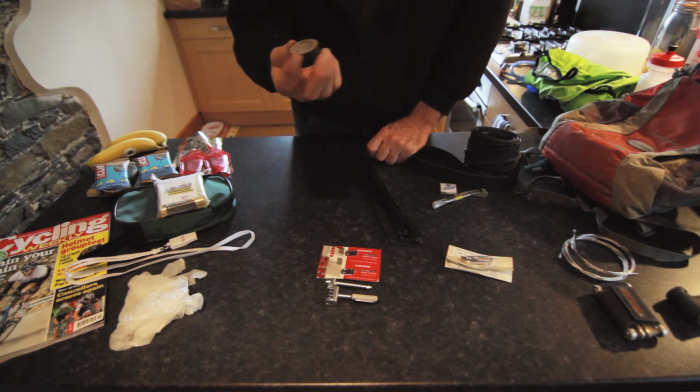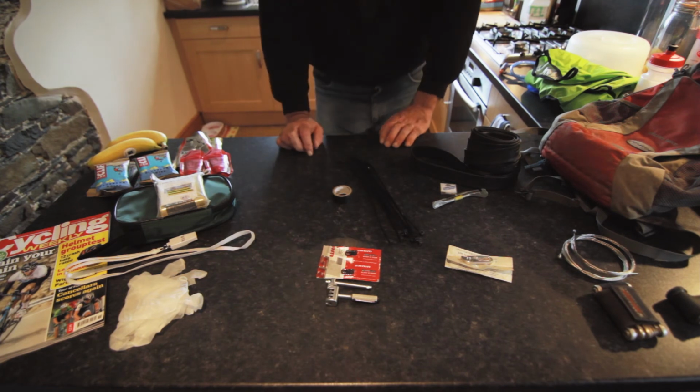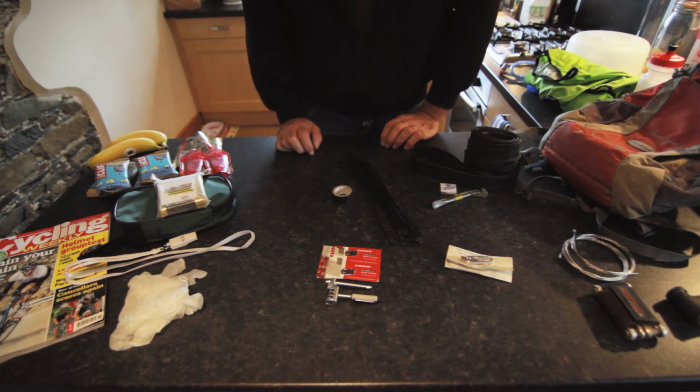Roll of black electrical tape, again, comes in handy for all sorts of various uses. So that's what we suggest you have at minimum in your CamelBak.